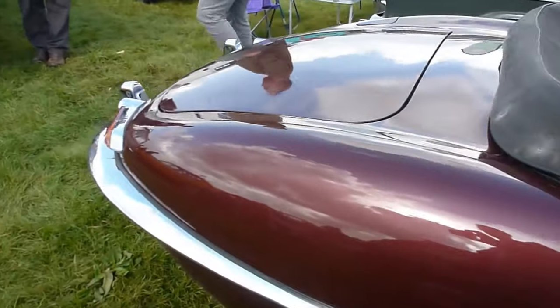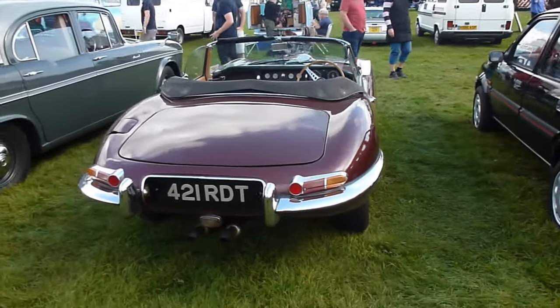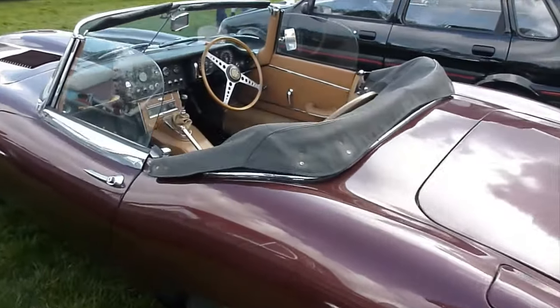And after just a few months, the clutch started to slip, and he couldn't afford to have it fixed. So he then sold it to a garage owner friend who fully restored the car and ran it for about 10 years before selling it to the present owner.